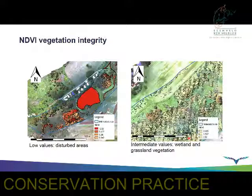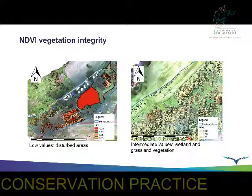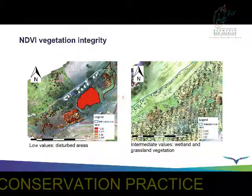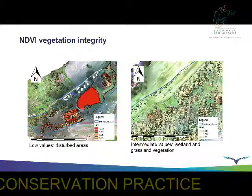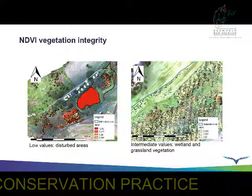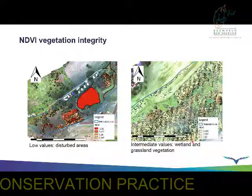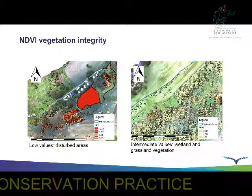Okay, what we did then, we divided it into 10 classes. We used an optimization method, so we divided the NDVI into 10 different classes, and then looked to see what we get out of it. The low values, the disturbed, corresponded mostly with the disturbed areas, as you can see: earthen dams, areas where the erosion was, previous sand mining areas, deep and shallow flooding by dams, areas of infilling, for example.